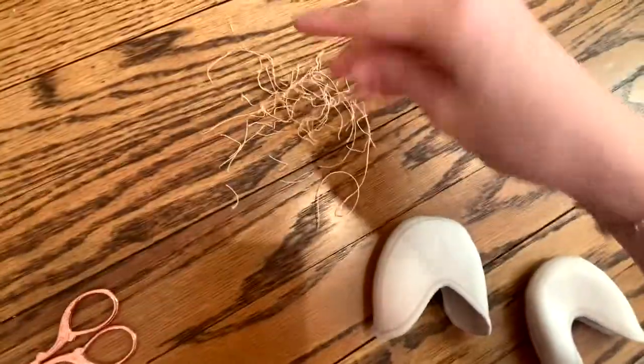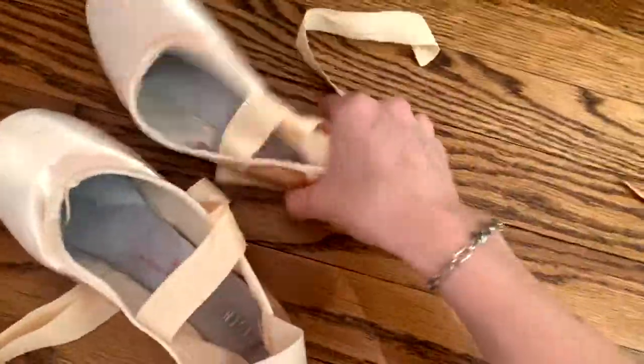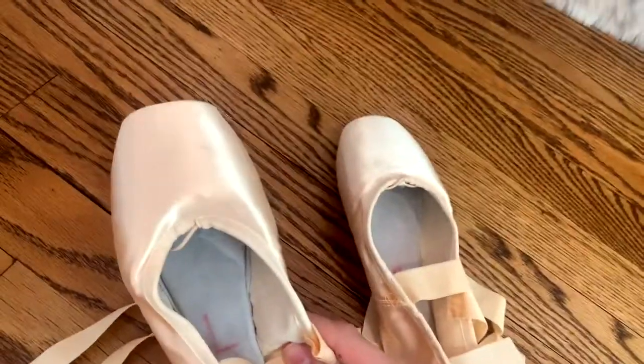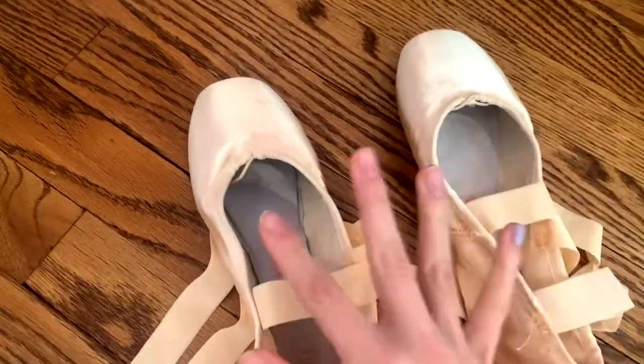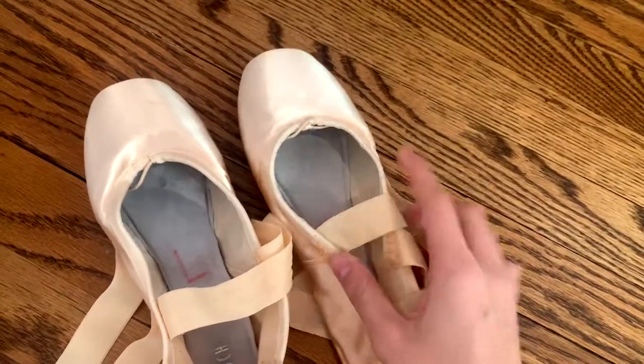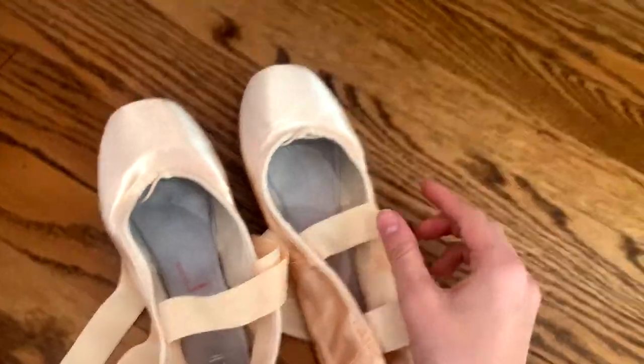Look at all of this. I was just re-sewing them. I have to re-sew this one to make sure they're really tight. I'm not going to wear these point shoes. I already broke them in, so I'm not going to wear them at all this week anymore. These are strictly just going to be for the show.